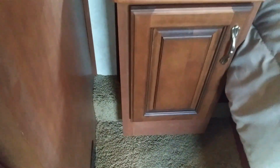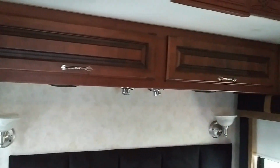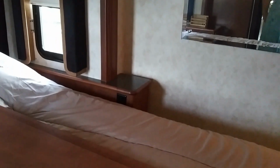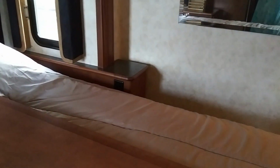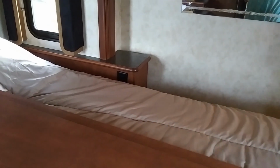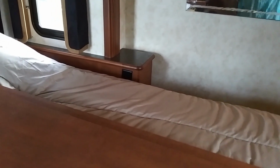Wow, decent storage underneath the sides, the end tables. Nice storage above. Is there storage on that side? No, there isn't. What? No, there isn't. No, there is not? Speak up. No. We cannot hear you.